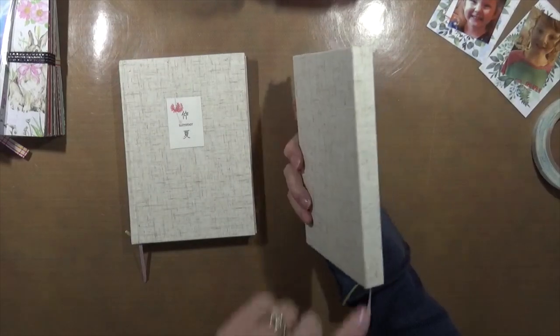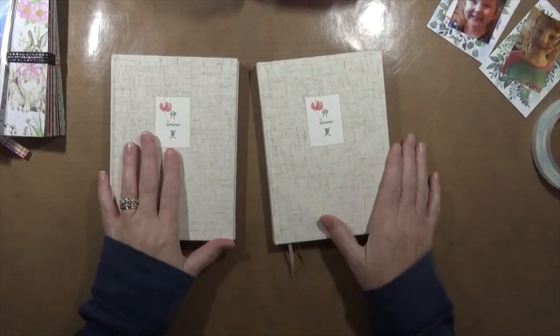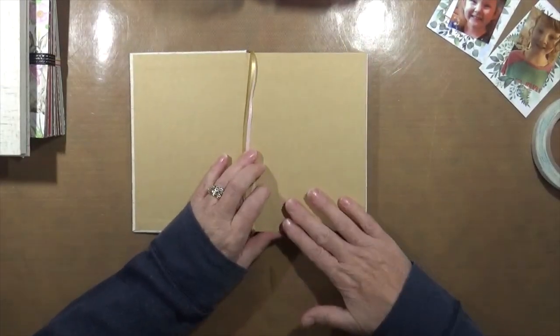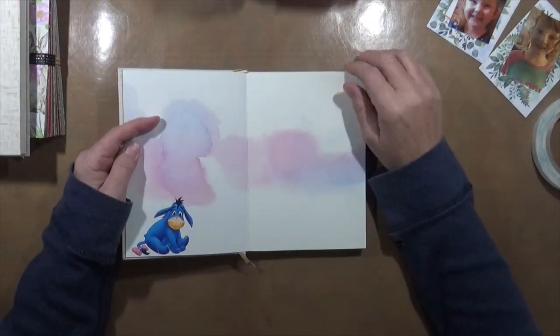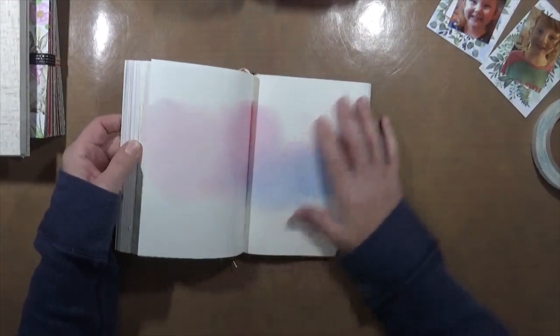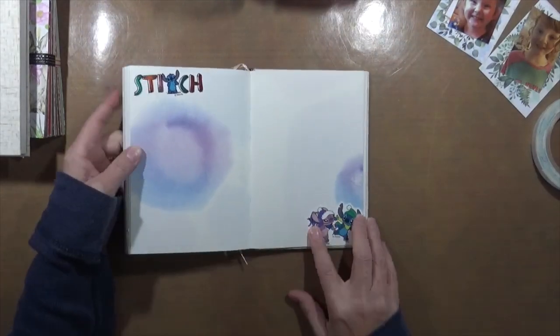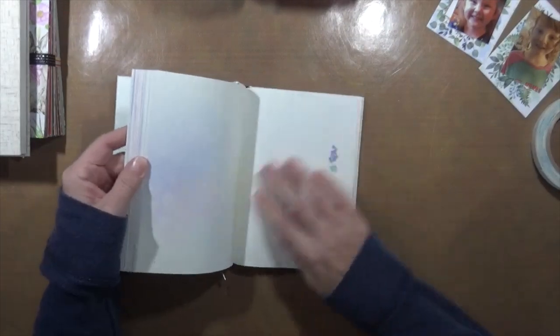I think I got them from Amazon, and they're both identical. What I did to them is I went through, first of all, I'm going to write something in the front of them, from their grandma. Look at these pages. Aren't they really cool? I thought these books were fabulous. I went through and I added some stickers, just something to give them a little bit of interest on the pages.